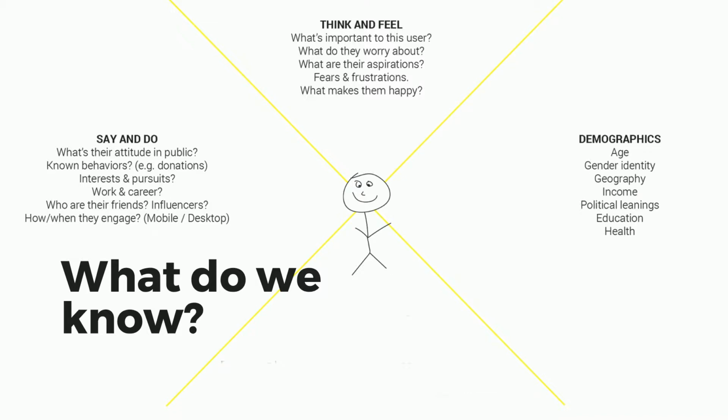Note of caution here, though. Sometimes we hear clients say, I think they're probably women, and they're probably rich women, and we really don't know. We want to get the information that the clients actually know about their users here. So we start by considering what they say and do, what their attitudes are like in public, their career paths, what might be important to the user, what their fears and frustrations are, and then demographics. How old are they? How do they identify? Where do they live?